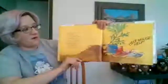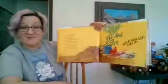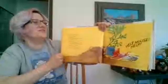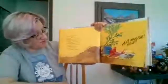Meow, meow, meow. The cat grabbed the dog. The dog grabbed the daughter. The daughter grabbed the wife. The wife grabbed the farmer. And the farmer grabbed the potato. They pulled and they pulled again. But the potato would not come out of the ground.